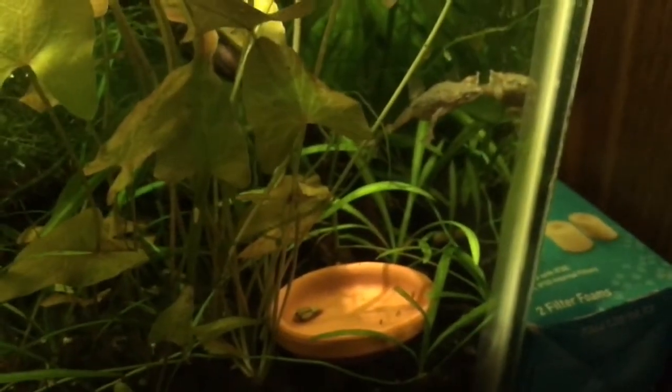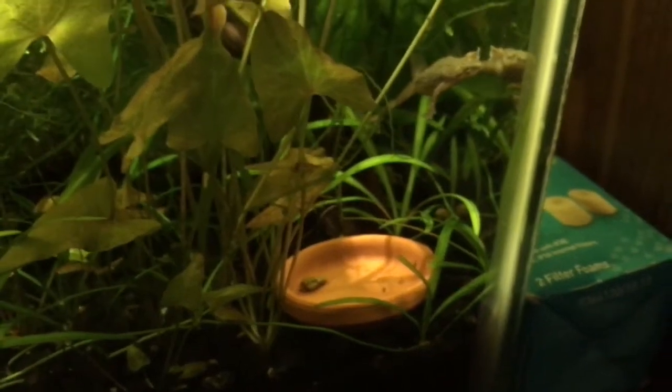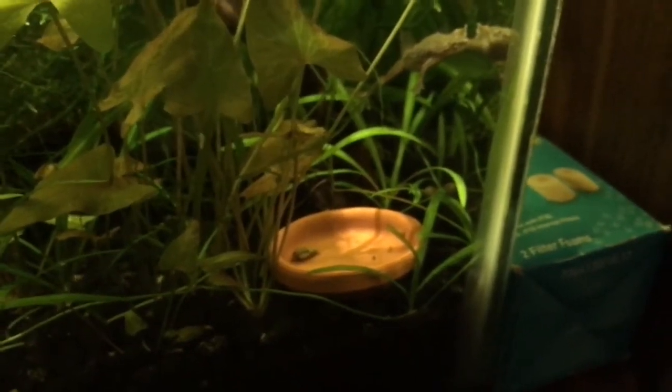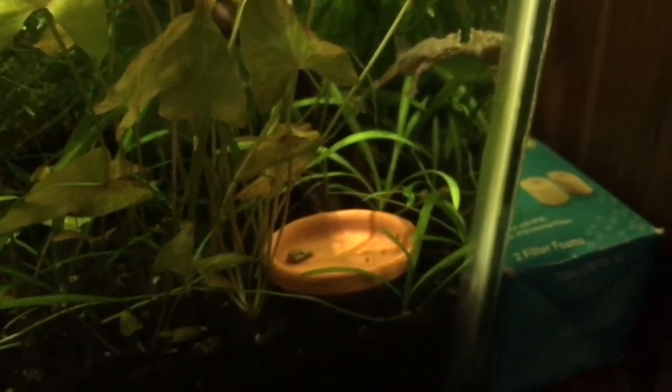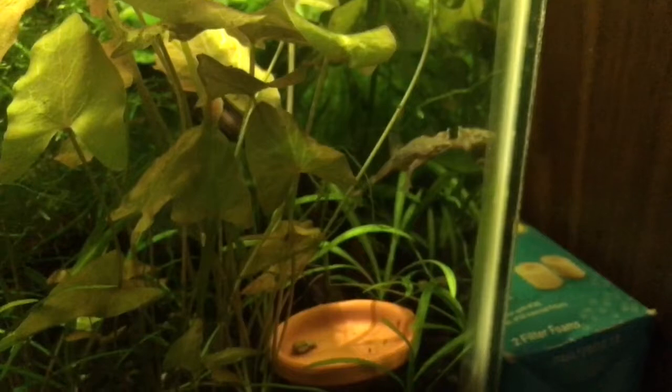This terracotta plate here is where I put their food, either bloodworms or brine shrimp. They don't see very well, so it helps to put the food right on this plate. And as soon as I put it there, I guess they smell it, they come over to it, and it doesn't get lost in the substrate that way. It sits in that plate and they go right over there and eat it up fairly quickly.